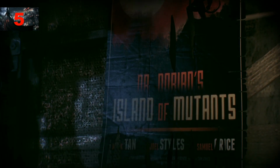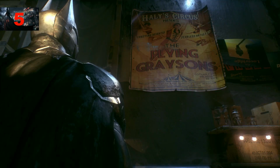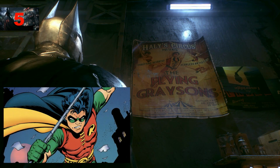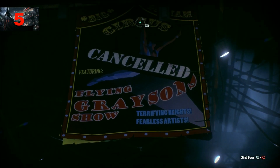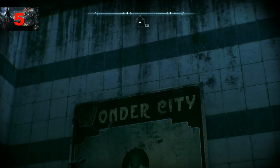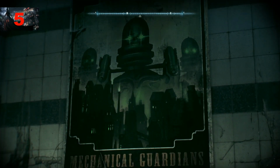Dr. Emil Dorian is a character from the animated series who experimented with human and animal DNA to create mutants. There are 2 Flying Graysons posters before and after the tragedy that struck Dick Grayson's family. And a Wonder City poster, last seen in Arkham City, recalls Ra's al Ghul's plans of making a perfect utopia.